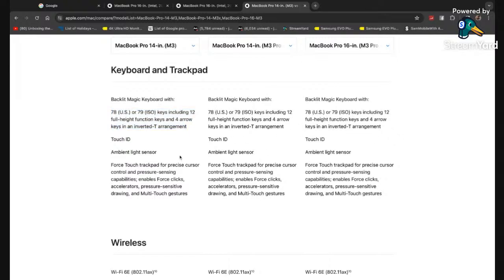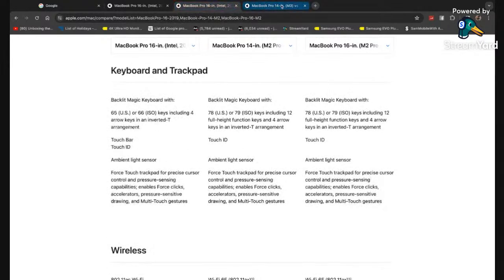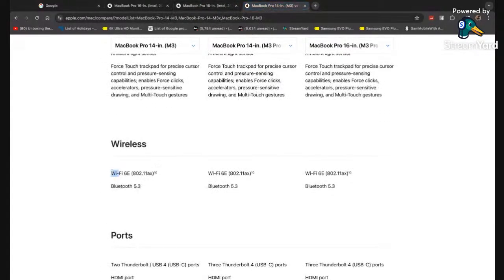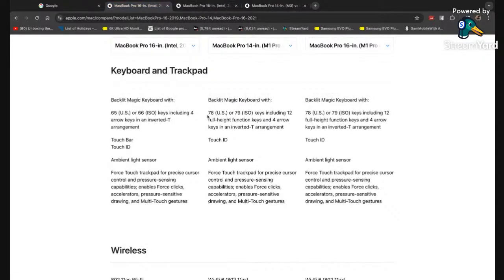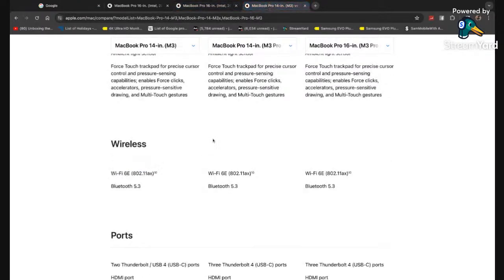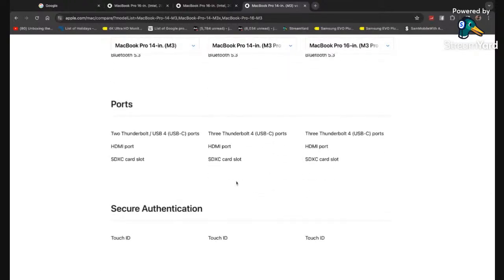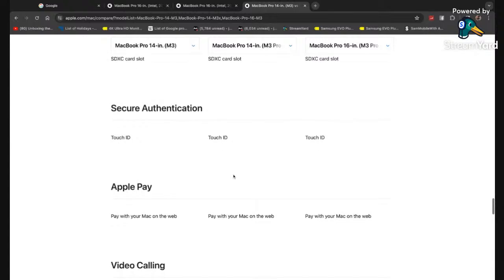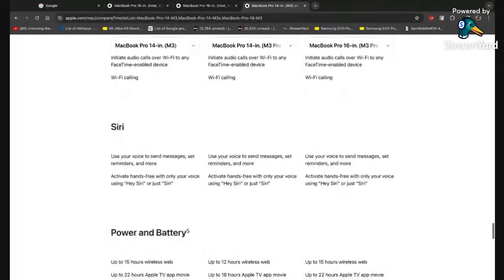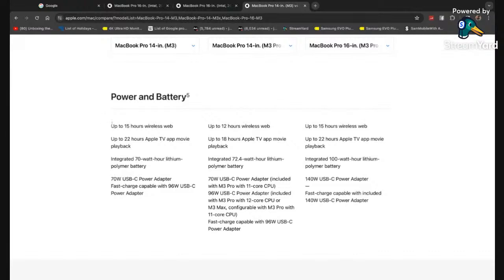Please don't read this. It's just the same. Touch ID, ambient light. Yes, it's the same. Now move along. Wi-Fi, was it the same? Yes, it's the same. 5.3. Same port. Same Touch ID. FaceTime audio video the same. Siri and power and battery. So please read.